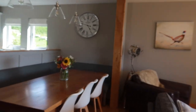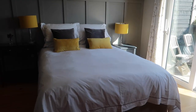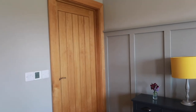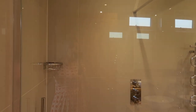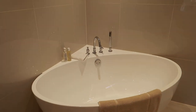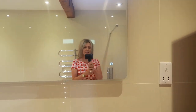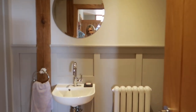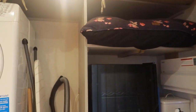Right. This is so spacious. I love that sort of open plan. Right, there is one bedroom. What's in here? I suppose it's an ensuite. There is a shower. Look at this cute bath. You've got another bathroom there. Oh, there's just a cloakroom. What's in here? Is there storage? Oh, washer dryer. Fabulous.